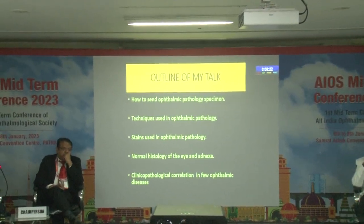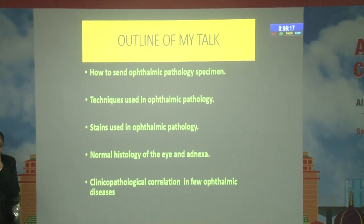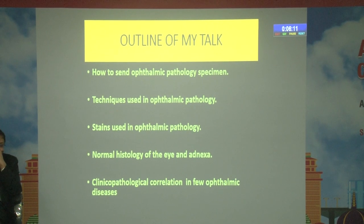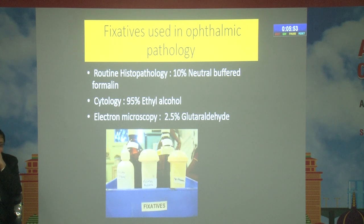The outline of my talk is how to send an ophthalmic pathology specimen, the basic questions, what techniques are used in ophthalmic pathology, the stains used, what is the normal histology of the eye and adnexa, and clinical pathological correlation in a few ophthalmic diseases. In the histopathology department, we do the fixation, grossing, tissue processing, paraffin embedding, sectioning, and finally staining, and see under the microscope.